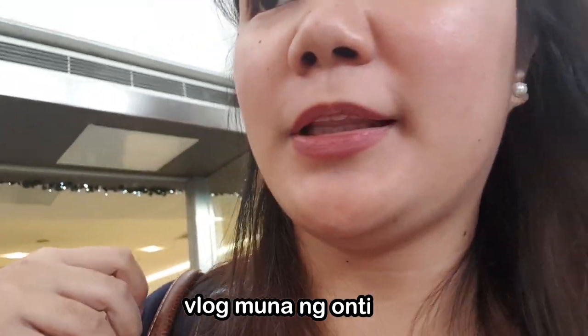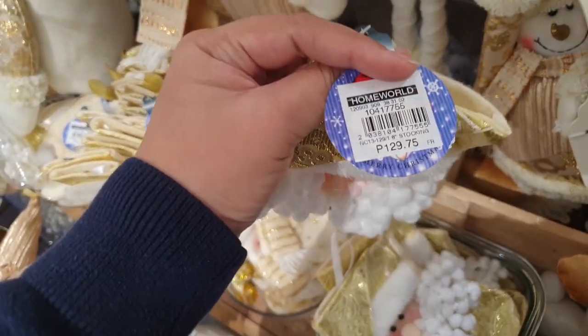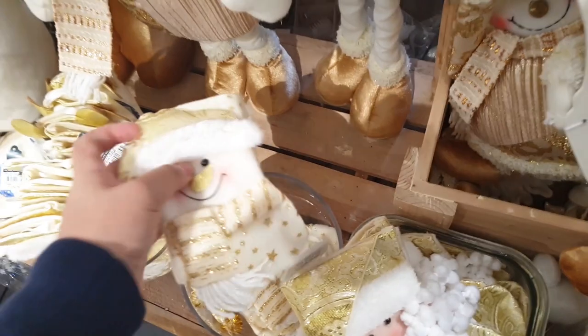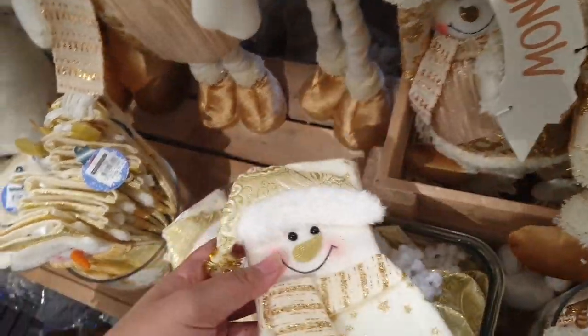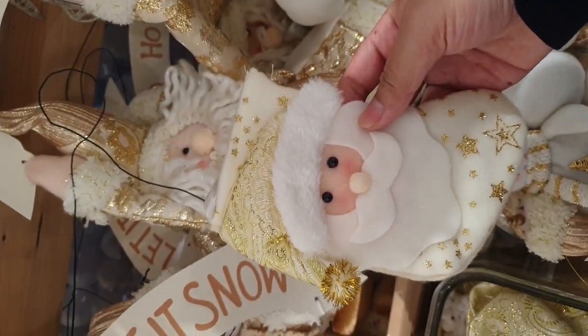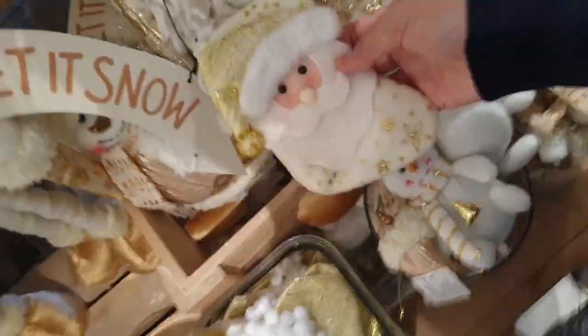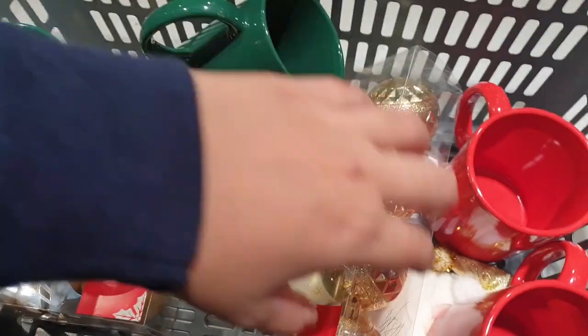Okay, so nandito na tayo sa session, bibili tayo ng pang decorations natin for the photo shoot. So far, mga nakikita ko. And yeah. So magkano to? 129. And then meron ding snowman. Oh, parang mas cute to. Parang gusto ko kunin itong dalawa. Ito yung mga nabili.